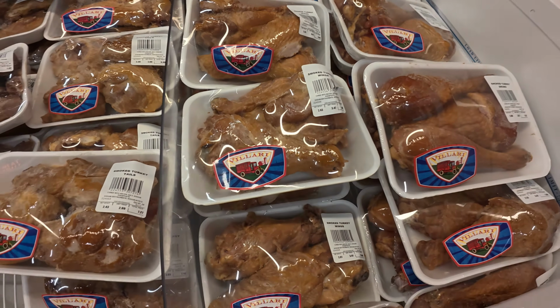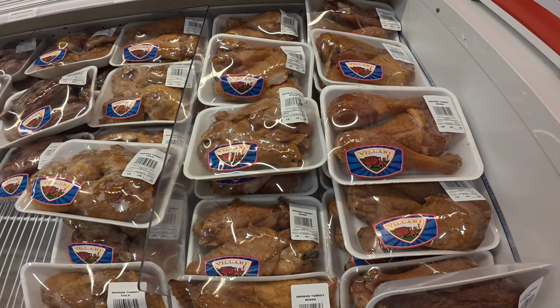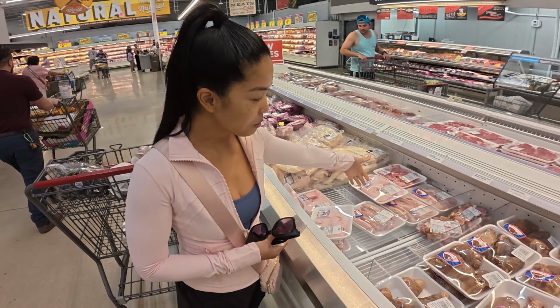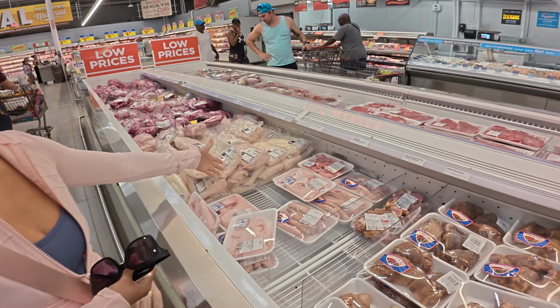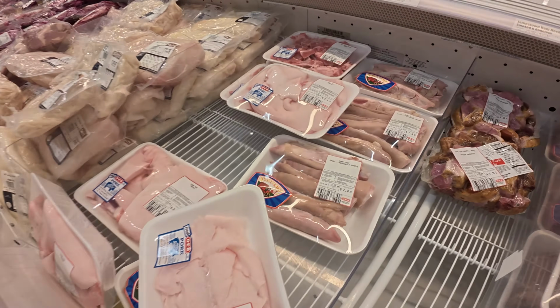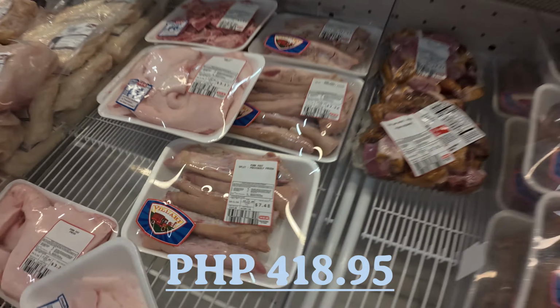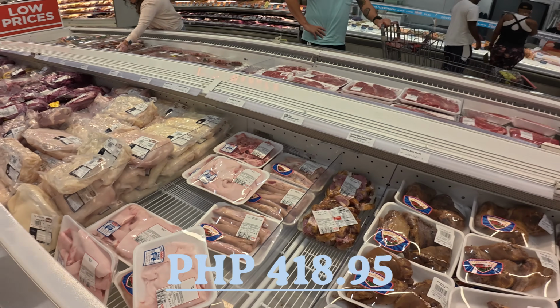We got turkey wings, $8.43. Of course, over here we got pork feet. Famous pork feet. Got pork feet, because we have a lot of them. $7.48.